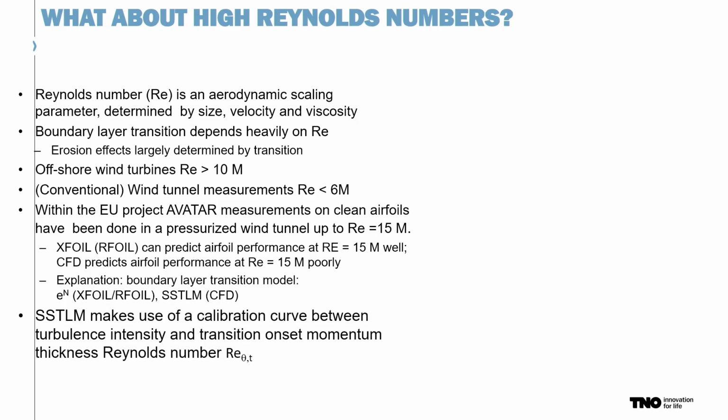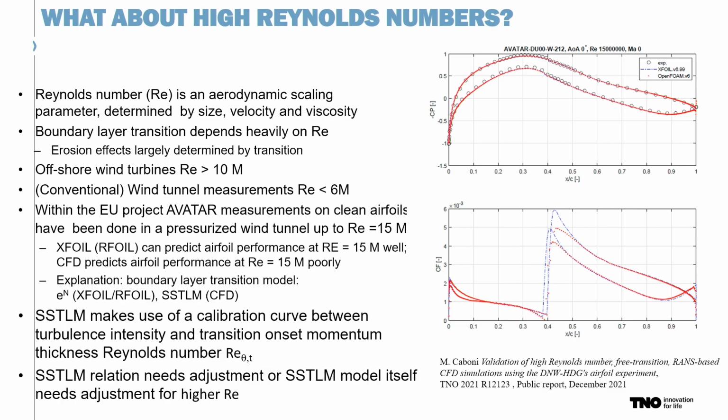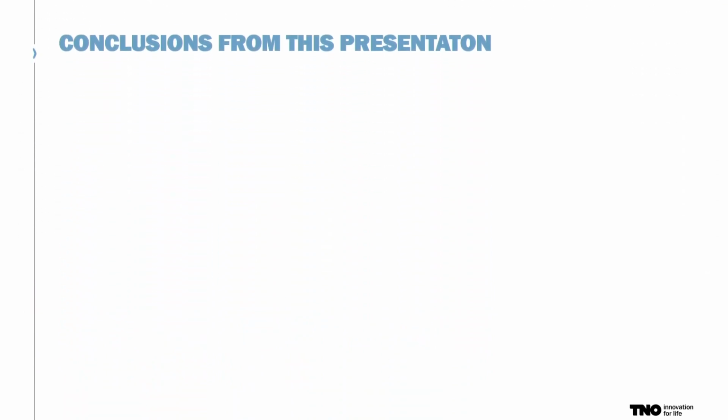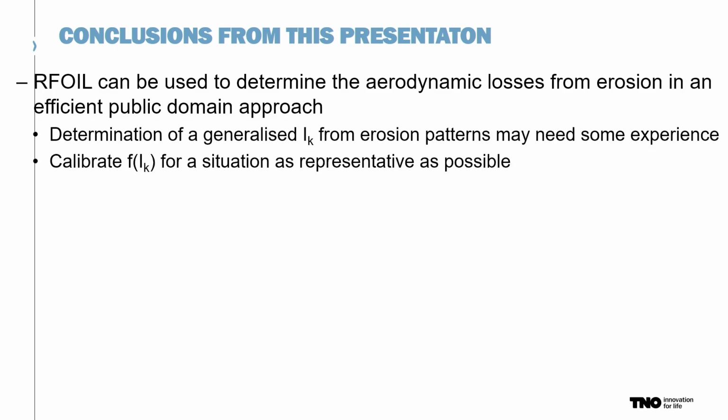But when CFD was using this e to the N method, it was also much better. Or, and that was done by my colleague Marco Caboni, yeah, there he is, you can change this SST-LM model to make it suitable for higher Reynolds numbers. So I want to give the floor now to the other speakers. I want to conclude with saying that this R-foil approach can be used to determine the aerodynamic losses.